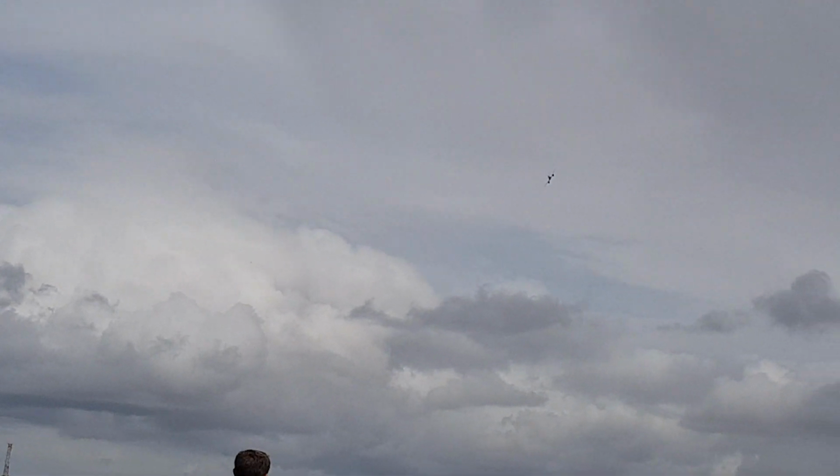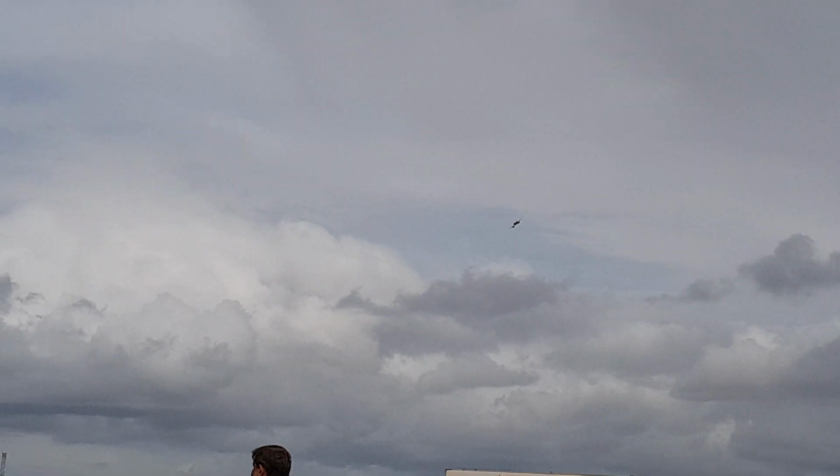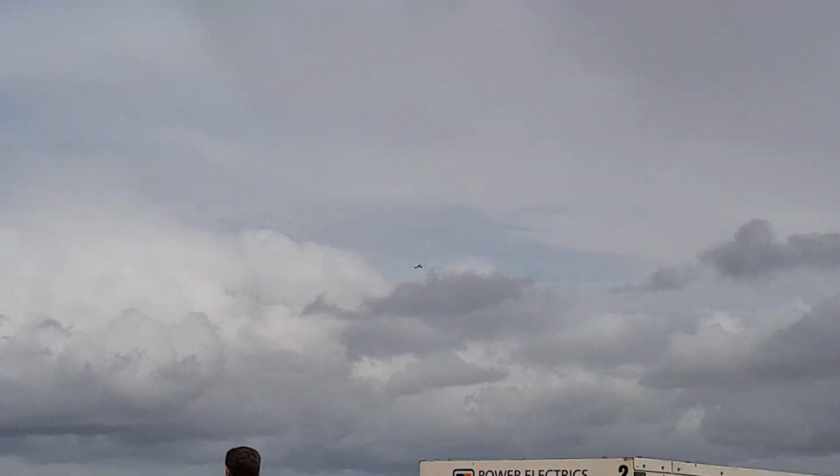And who, Mark, would ever have thought we'd see this shape in British skies? Most stunning silhouette that we've got here this weekend. I remember building a model of one of these many years ago as a kid, and never thought I'd see one flying here at Royal International Air Tattoo.